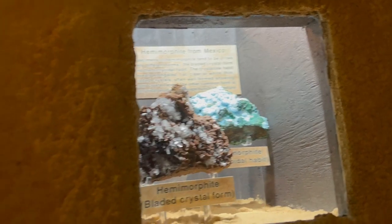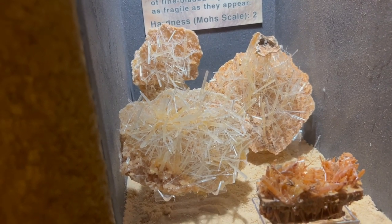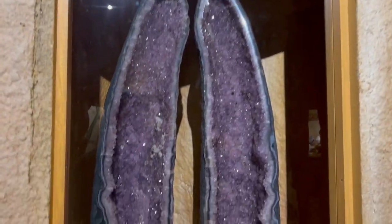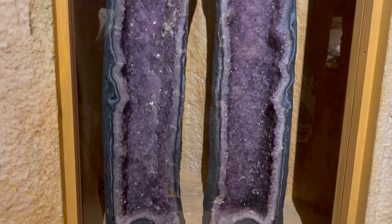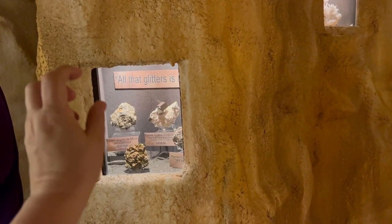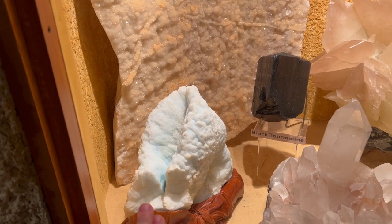We're in a cave now, so they're showing all the different cave rocks and cave creatures. My brain kicks in every once in a while. Like, these are all selenite crystals that form. These are so pretty. Wow, look at the size of this amethyst geode. That is stunning. They have like a ton of different examples of fool's gold, different quartzes, all different kinds of stuff. But this is so pretty. This blue aragonite. Oh my gosh, that's so pretty.